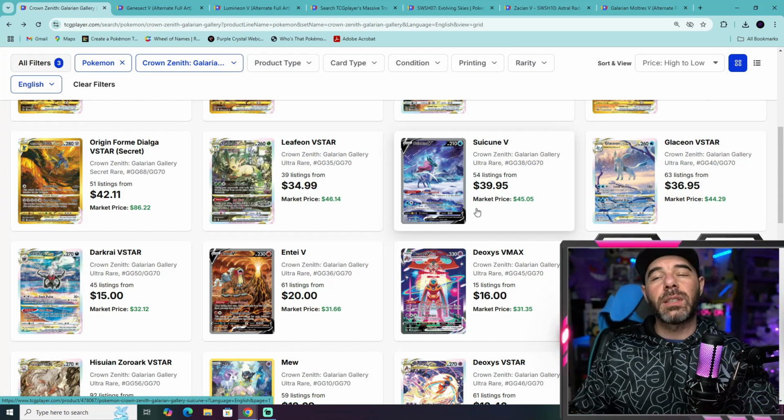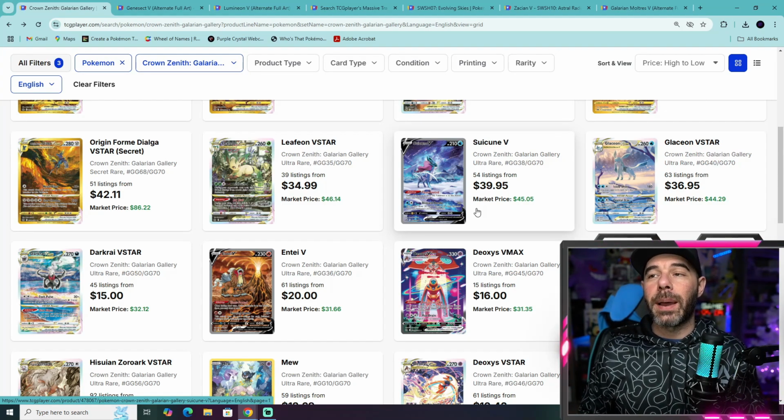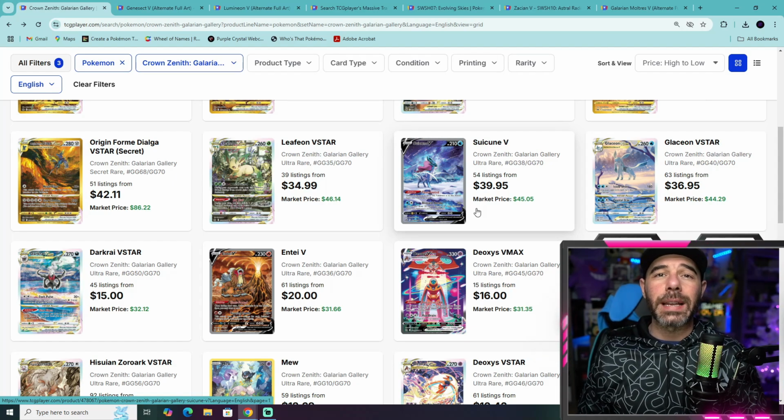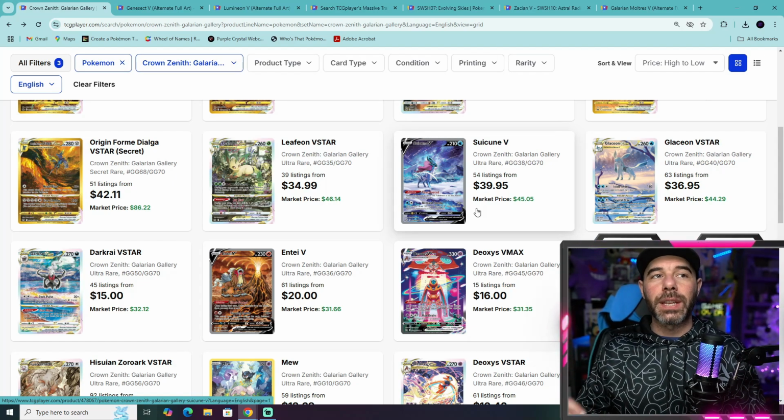But all the beasts, fantastic cards. I think these are definitely a solid number 3 spot for me on my list. And they're just fantastic cards. I love all the cards from Crown Zenith. Let's be real. There's a lot of undervalued cards in here, and I can't get to all of them, but these are definitely on my list.